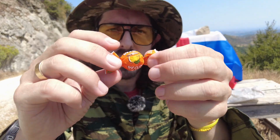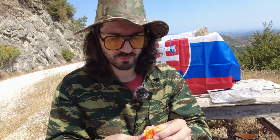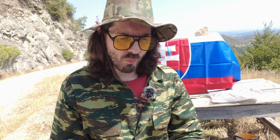Well, let's try this Bim Bom sweet. Excuse the noise, there's obviously a fighter jet going across. So that's what it looks like. A lovely, bright, almost bubblegum orange flavour. It is a hard candy, so careful with your teeth.